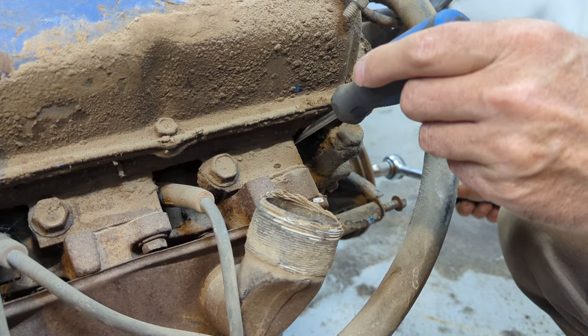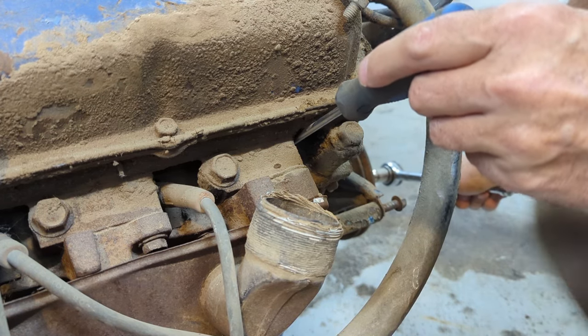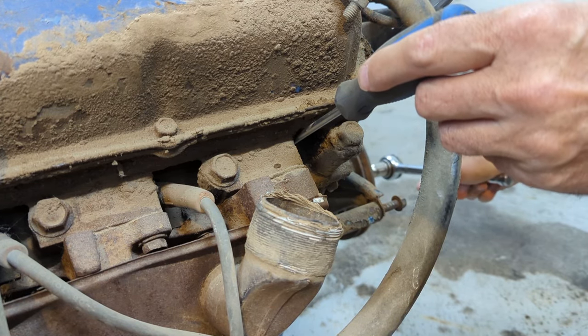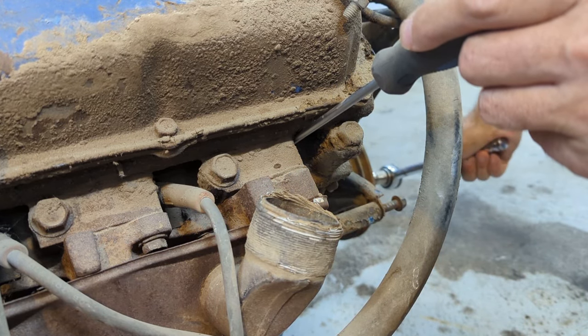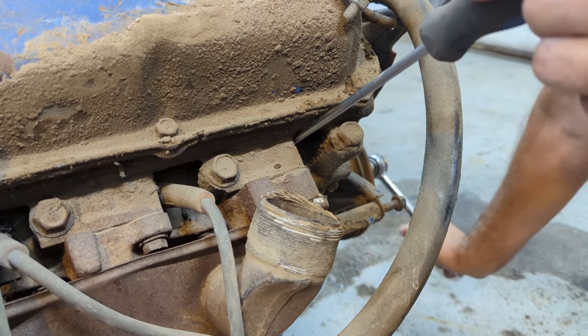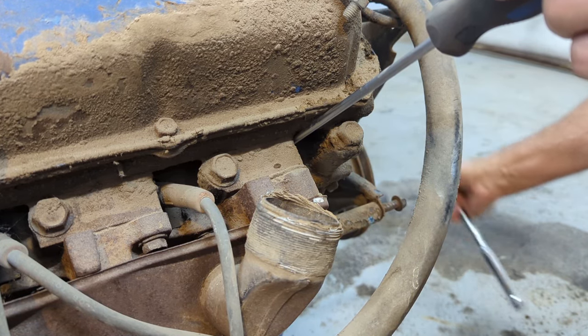So now I'll back this out to top dead center on this cylinder. This is number one cylinder. Using a 5/16 socket on the crank bolt, we'll bring it all the way up to top dead center. And that feels like it. It's right in the dwell zone right there now.